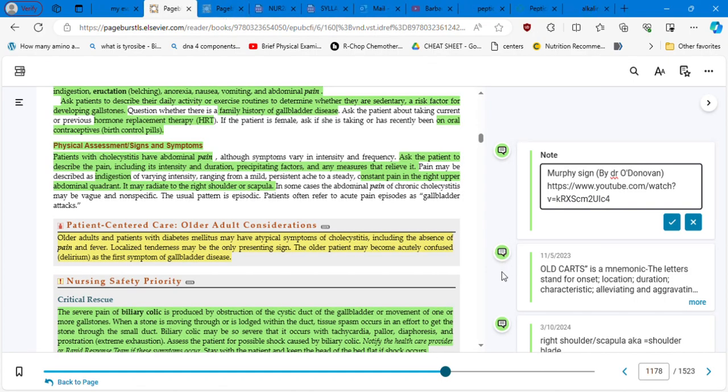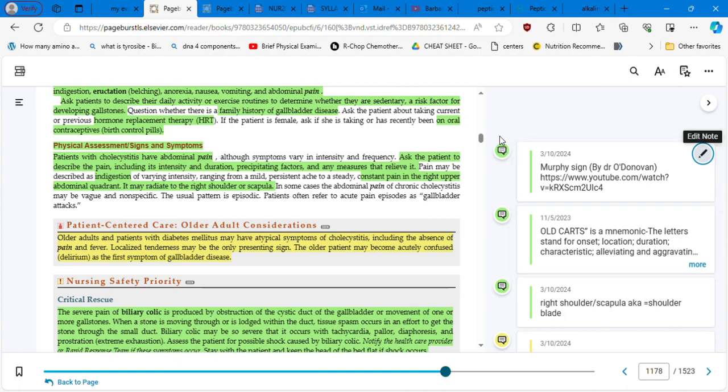And he stopped breathing, right? That's the Murphy sign. Usually this is done by providers and nurse practitioners or PAs. It can be done even at the bedside or maybe when the patient is standing up, and I'm going to explain to you how you can do that when the patient is standing up if you are in an outpatient clinic.